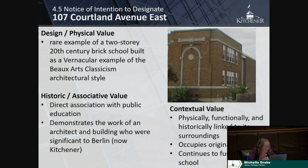The property demonstrates design physical value as a rare example of a two-story 20th century brick school built as a vernacular example of the Beaux Arts classicism architectural style. In Ontario, this style was present between 1900 and 1945 and primarily used for public and semi-public buildings such as post offices, banks, and libraries.